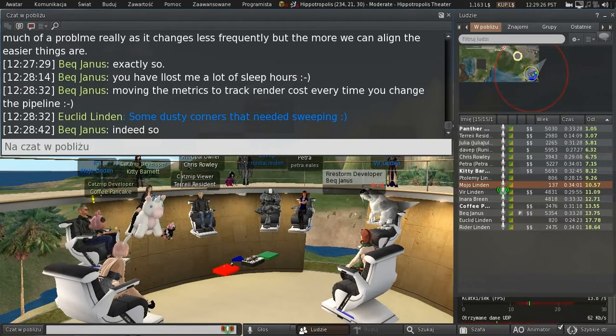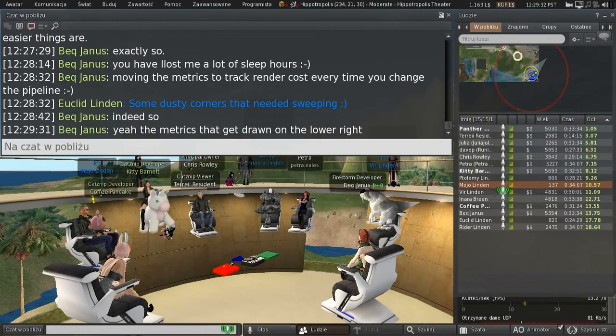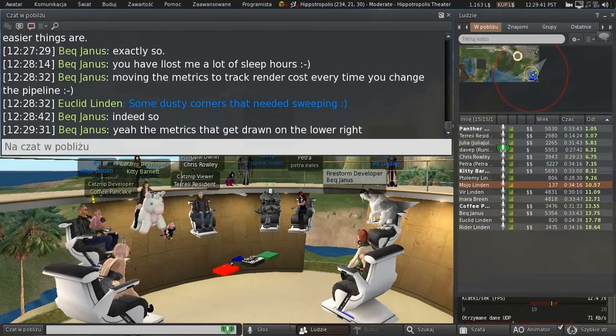You mean the triangle counts as displayed in the stats floater? Yeah, the render info metrics and the triangle count, like the k tries per frame, k tries per second on the statistics bar. I don't think that's counting the shadow passes anymore. So it's more of how many triangles are in the scene, not how many triangles are being rendered.